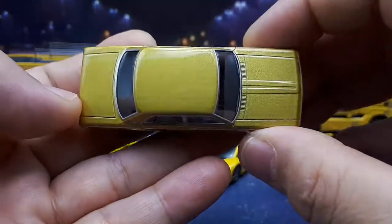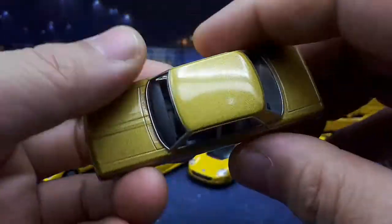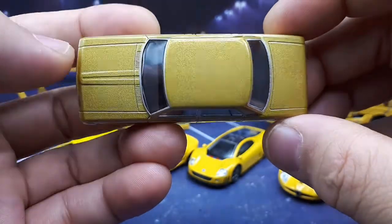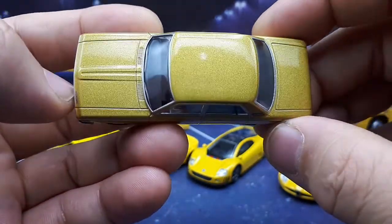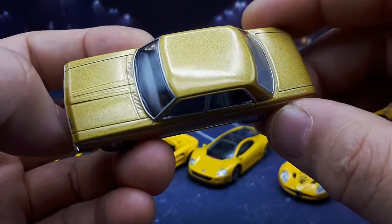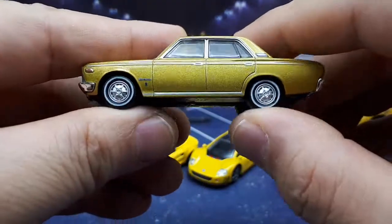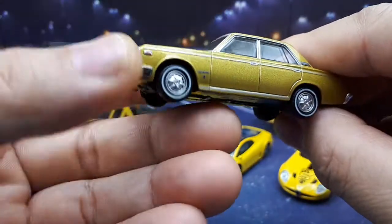Okay, I gotta give a little hands up to TLV for all these cars I never knew about. Unfortunately, a lot of TLVs have a lot of paint problems, but this one is one of the few that has an immaculate paint finish. It's kind of like a yellow gold kind of thing going on here. It's very classy looking.